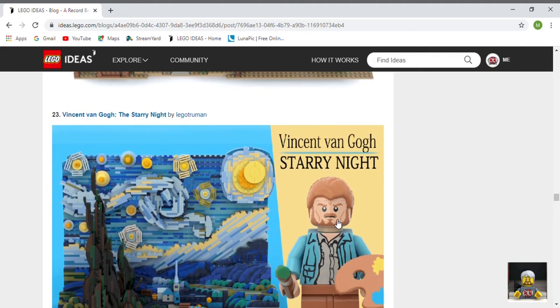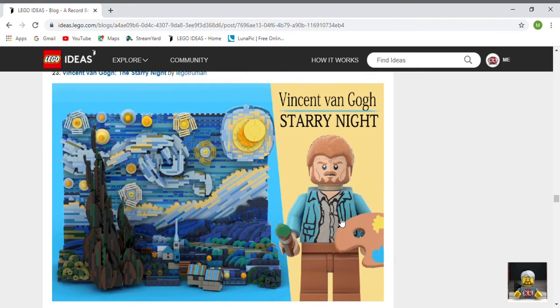Now, this is another one that I think is a very strong possibility of being made. The Vincent Van Gogh, The Starry Night by Lego Truman. I love the name anyway. He's got a cool name. But this one being an art one, it's more of a 3D sort of relief. You've got a lot more coming out of this. I could see this one being made, especially now we've got more of the art stuff coming out. So this is definitely something to keep an eye on.